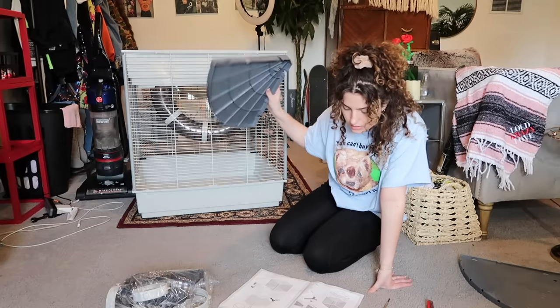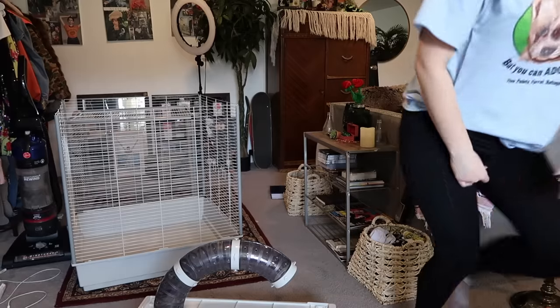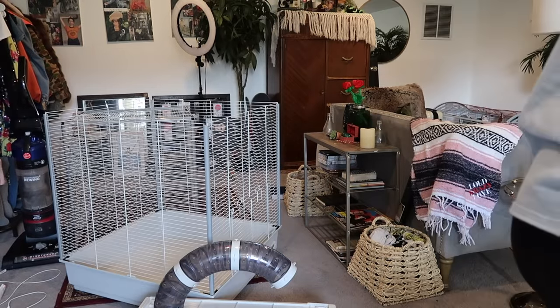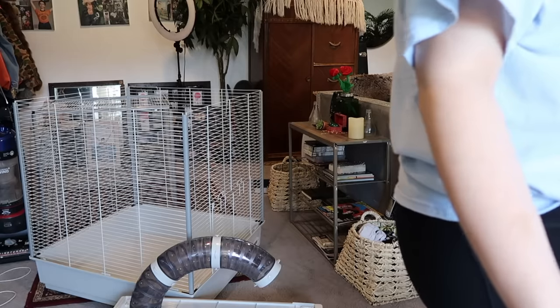Shove it in. Why does it go like that? So now I'm gonna put this on. They used these thingies to attach. Okay, why is there only three? We have a problem. I have four of these to connect the platforms, and I only have three to latch it on with. So the cage comes dirty. I'm missing a part. The thing is scratched. I'm a little upset. I will not be buying from them again.